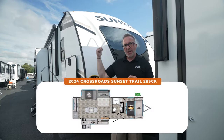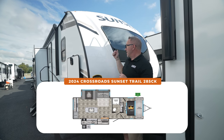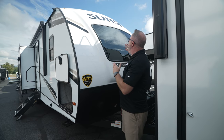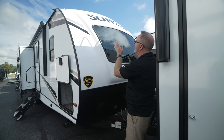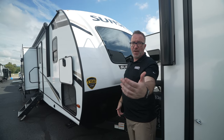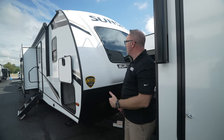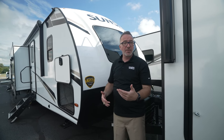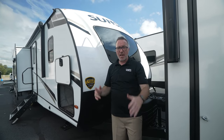You remember that privacy window in the master bedroom? Look at that. Right here in the front cap, tinted window. And add to that, that this fiberglass front cap of the Sunset Trail Superlight, 285 CK, 32 feet, 5 inches, 6588 on the poundage dry, has a nice aggressive profile to help when you're dragging down the road, that wind resistance, you won't have as much.